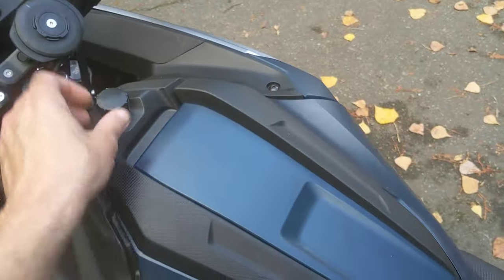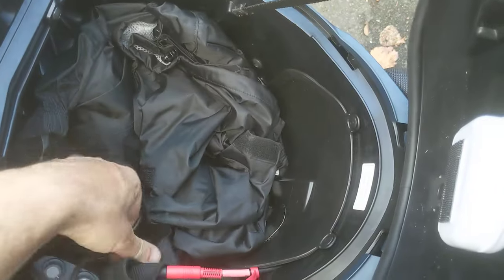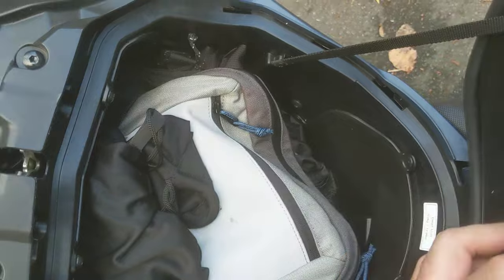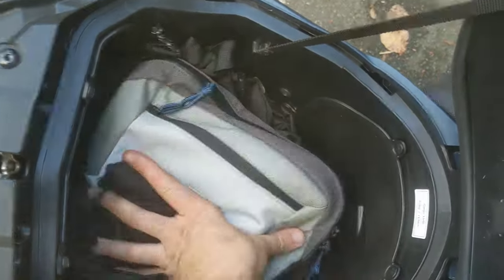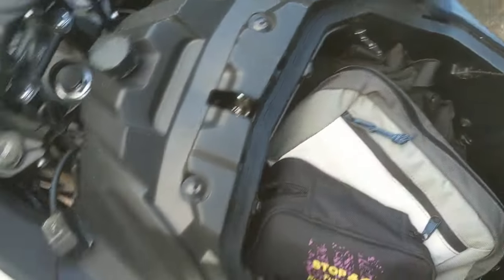This is what I keep in here on a daily basis. All my rain gear. Easy. No backpack. The bag. My helmet bag, the spare bag, and my tool bag. Oops, my earbud plugs. Okay. Sweet. My tire repair kit. Sweet.